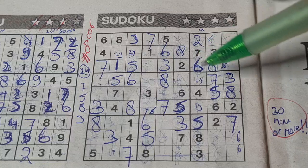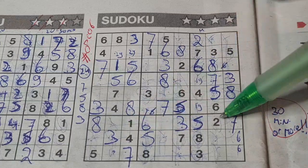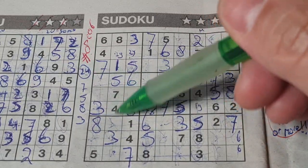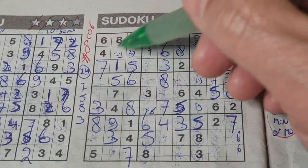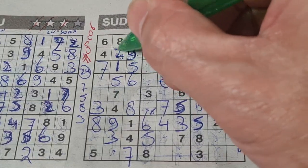Two numbers left in this row. Four numbers: the 1, the 2, the 3, the 4 is missing. The 5, the 6, the 7, the 8, the 9 is missing. A 4 and a 9. We have a 4 in this column, no 4 there. 4 should be here, and the 9 goes there. A 2 and a 9. We have a 9 now in this column, no 9 there. 9 should be here, and the 2 goes there.